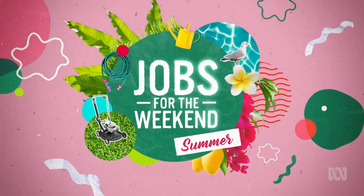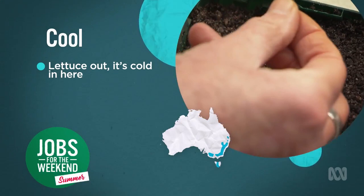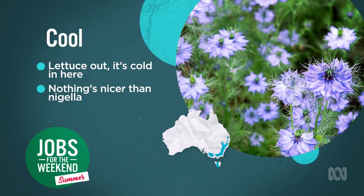In cool temperate gardens, the most loved of leafy greens, lettuce, can go in now. To improve germination in warm weather, pop the seeds in the fridge for a couple of days before sowing. It may look delicate with its feathery foliage and edible, vibrant blue flowers, but Nigella damascena is tough and dead easy to grow. Plant this annual in clumps, protected from hot sun.